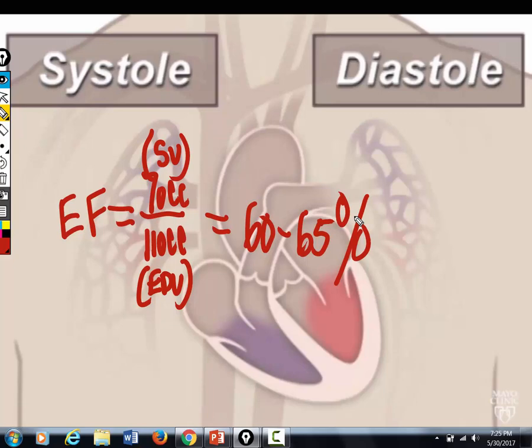Who's with me? Okay. So end systolic volume, end diastolic volume, ejection fraction, and I explained to you cardiac output. Tell me you got that.